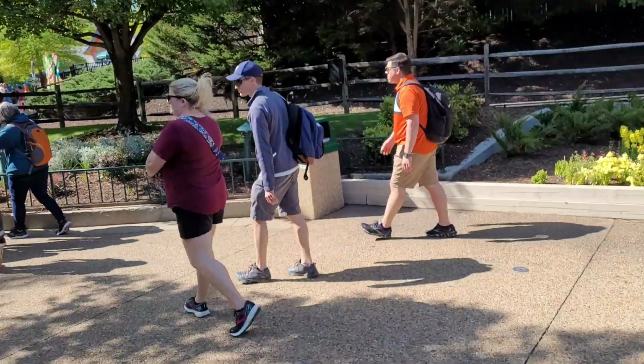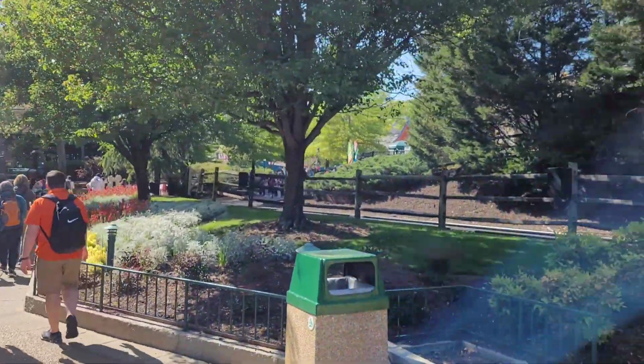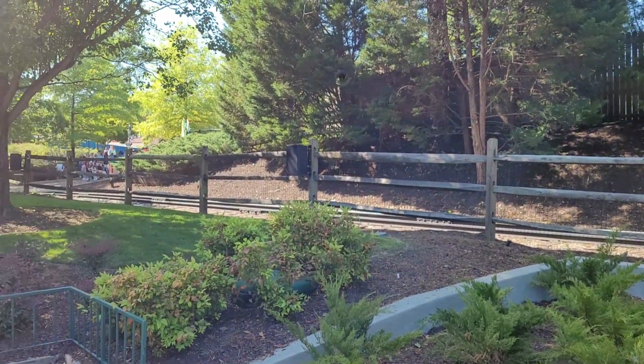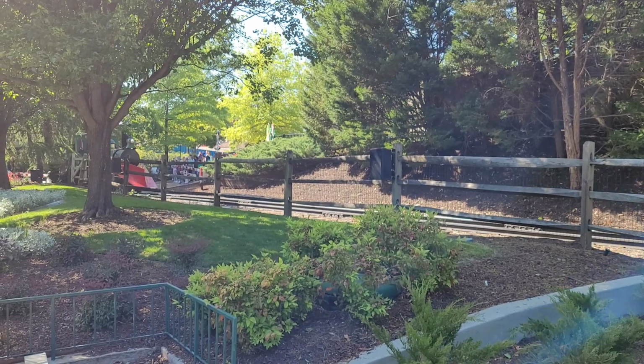Okay, folks, I spoke too soon about the train not running because I just heard it, and the crossing bars are coming down. So looks like the trains are up and running. What's the green one today? Mr. Green Train's running.